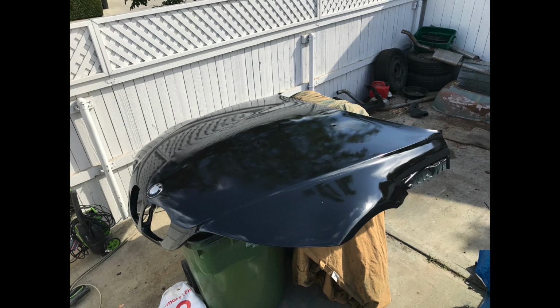So I went with good old Rust-Oleum paint and primer in one, gloss black, non-metallic, and I have to admit, it came out pretty good. And I was very happy with it, considering I painted an entire hood with rattle cans.